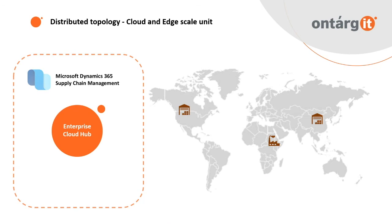When the whole system is deployed in the cloud in a particular Asia region, but real warehouses and factories are located in different parts of the world, it may lead to poor system performance due to big latency, and sometimes complete stop of operation if internet connectivity is lost.